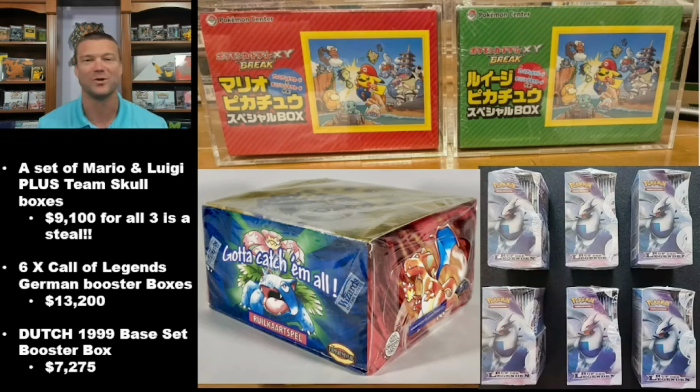Love seeing these international ones, and again, I absolutely love that Japanese group of 3. You know, the promo cards that come from that go for such a high premium. I love all those Pikachu variants that they do. Those Black Star promos that they have in Japan are really special. So interesting to see that set of 3 boxes from Japan sell for $9,100.